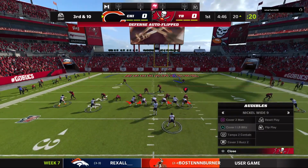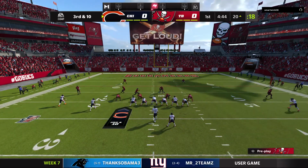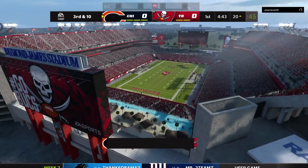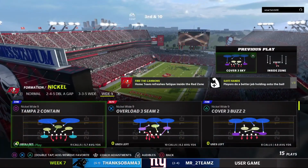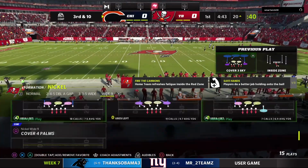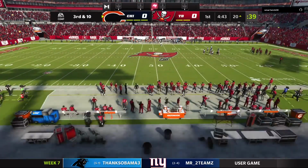Here comes the 8th play of the drive, and they need a full 10 yards on 3rd down. And now the Bucs deciding to take a timeout defensively. They'll have 2 remaining as we step aside here in this 1st quarter.